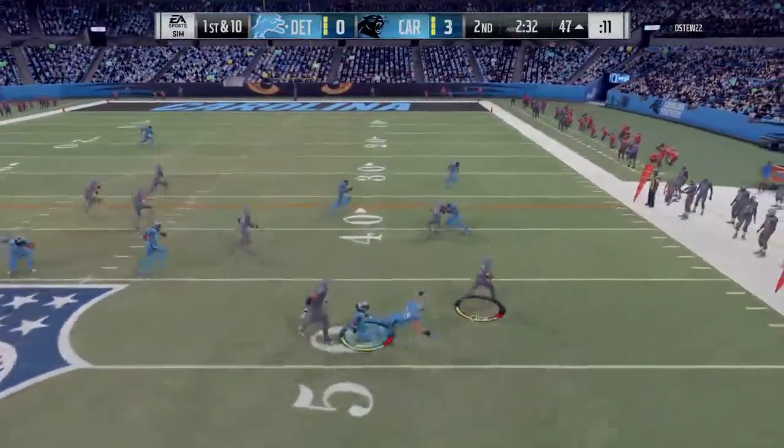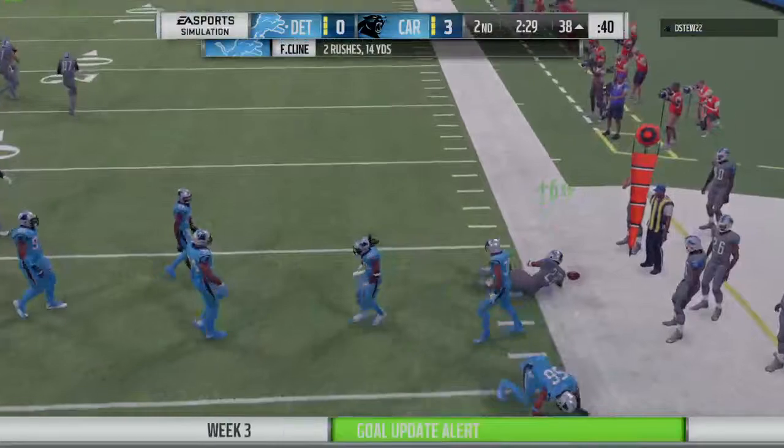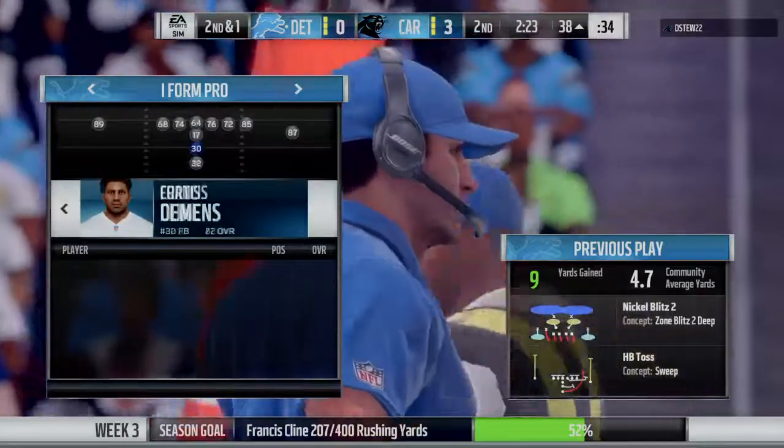Now they'll run it on the toss. And he's got some space here. And down inside the 40 to about the 38. Give him 9 on the carry that time, and they're set up with a 2nd and 1.